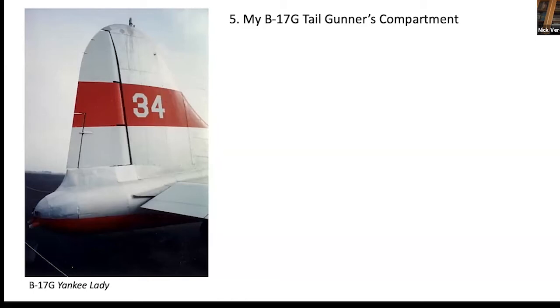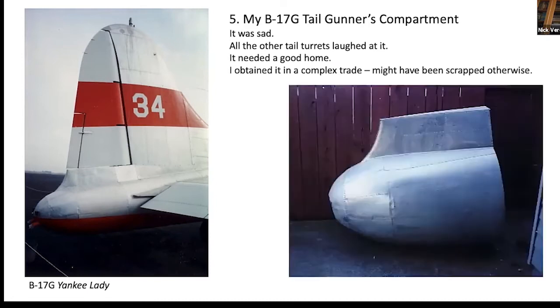The section was repaired, and people who saw this believe that it was repaired by cavemen with stone tools. The B-17s were then acquired by Globe Air in Mesa, Arizona, and this tail section moved around from aircraft to aircraft. And of course, the last one was Yankee Lady. And acquiring this tail turret began my 30-year quest to get it restored. It looked sad. All the other tail turrets laughed at it. It needed a good home. I obtained it in a complex trade, and it might have been scrapped otherwise. There it is in my backyard.